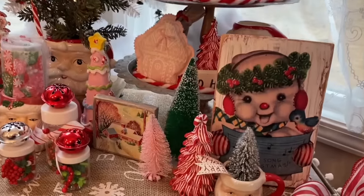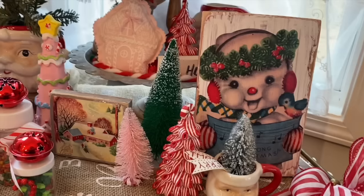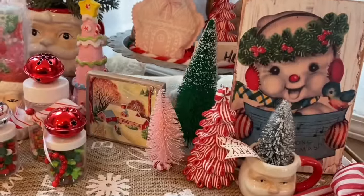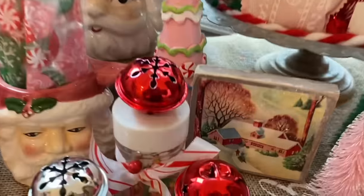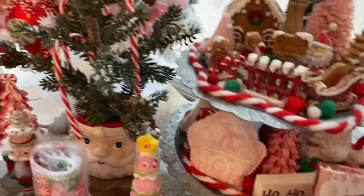I love these precious little miniature vintage look signs that I get from Signs and Salvage. I said that wrong. The little images are so sweet. I have a lot of them.